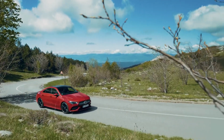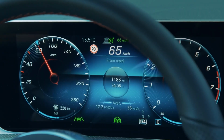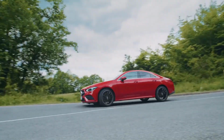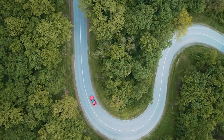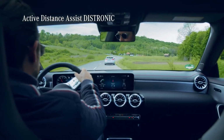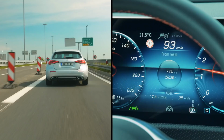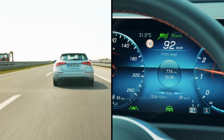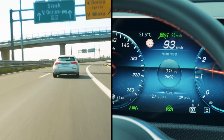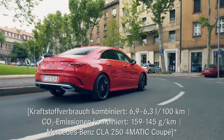First time the CLA is able to drive semi-autonomously in certain situations. And that's because Mercedes brought driving assistance systems and functions from higher tiers on board. For example, we've got Active Distance Assist DISTRONIC, which automatically controls the car's speed and the distance to the vehicle ahead. In addition, it uses map data to make automatic speed adjustments ahead of bends, junctions, or roundabouts.